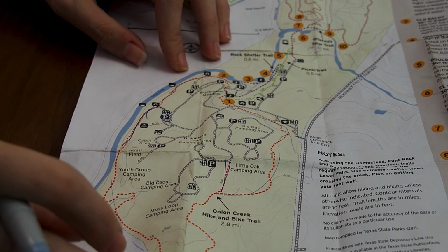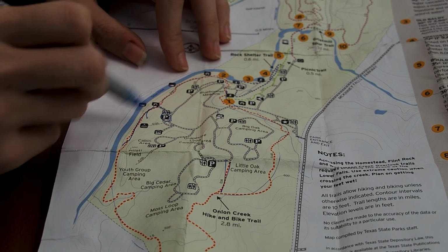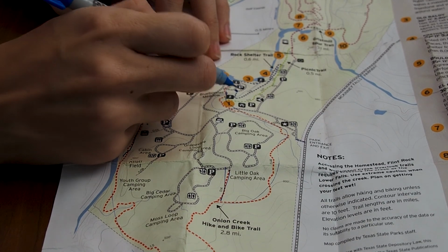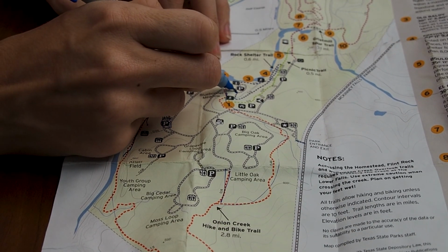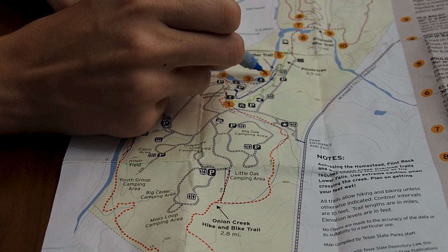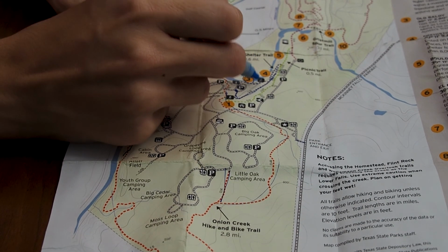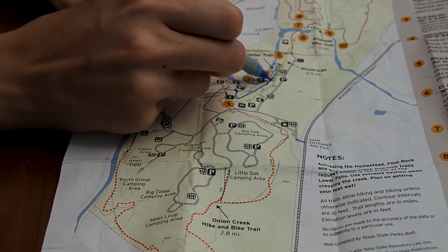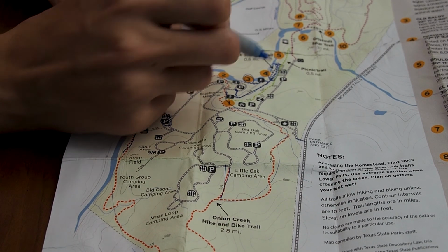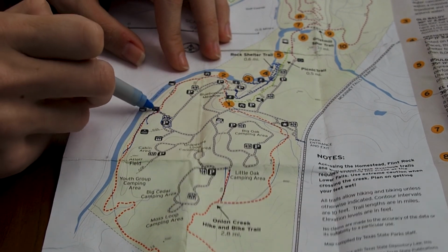So we did that whole loop. Actually, that's a total lie. I'm gonna backtrack. We started here, we went all the way around to here. This trail has always been closed, so we decided, let's give it a try. So we went down to probably about right here. Old Baldy is here. Is that number 4? No, that's the rock shelter. Number 3 is Old Baldy. This area is still closed because they're working on the rock shelter. You can go up, but you can't come all the way back down. So we saw Old Baldy, checked this out, and then backtracked, finished out this trail, got back in the car.